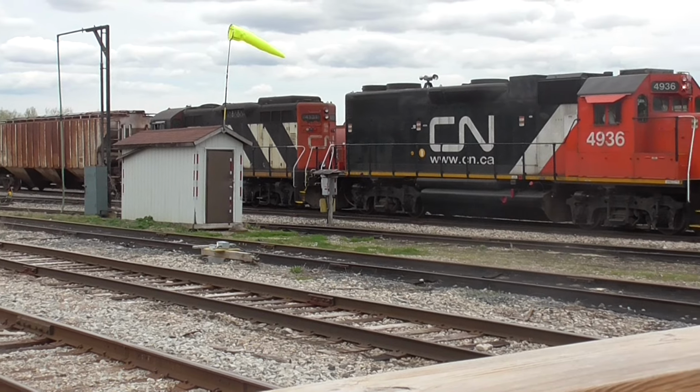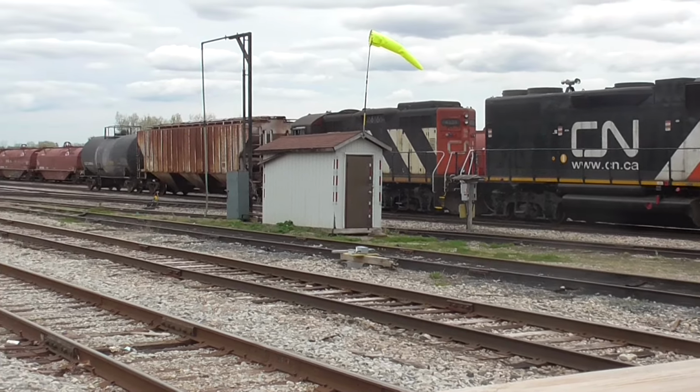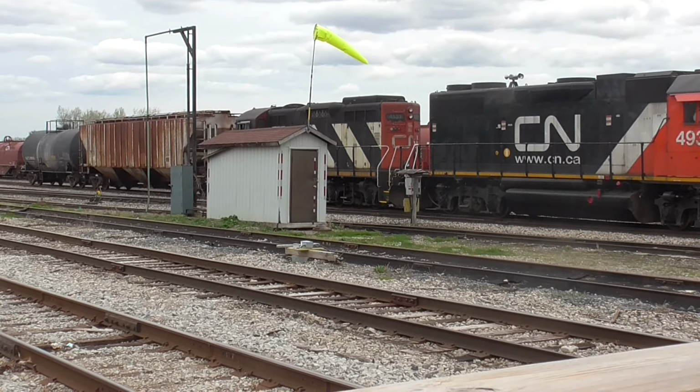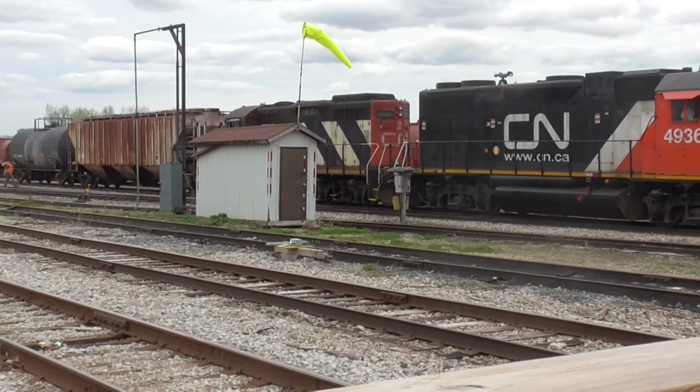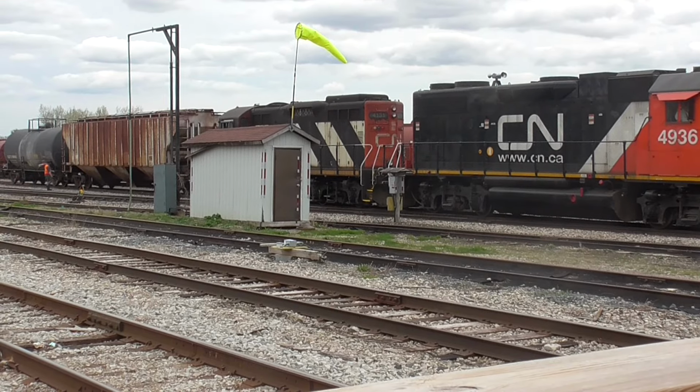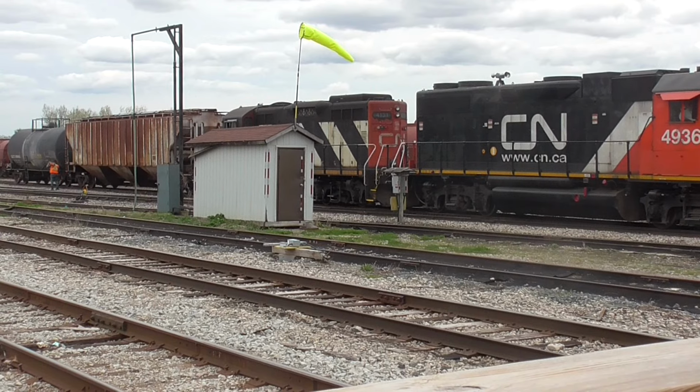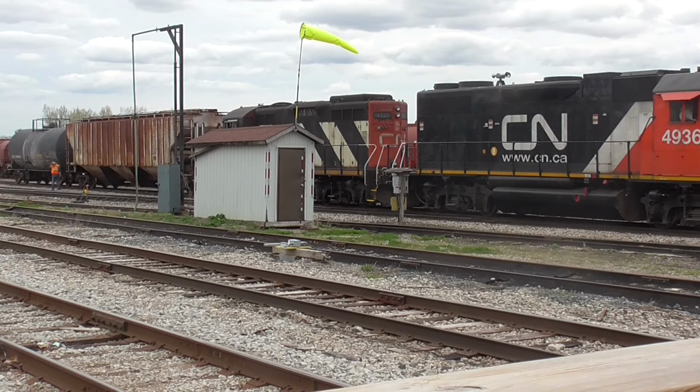Dropping the tank car in track 4. Probably that head end hopper that they have might. Clear 4-3, Victor, switch 1-6-3.